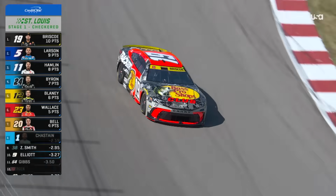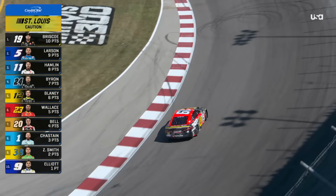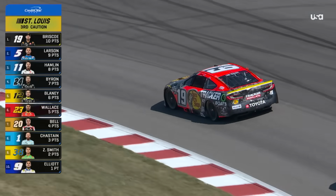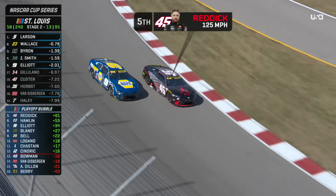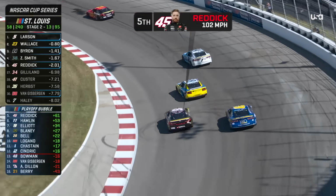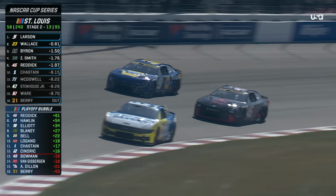And how about that final stage point? Who grabbed it? Chase Elliott did. Steve, the speed of the two tires. See Reddick underneath Chase Elliott. The speed of the two tires in that 38 car is going to get everyone's attention.